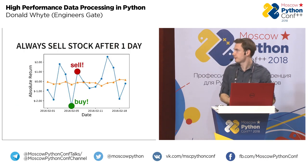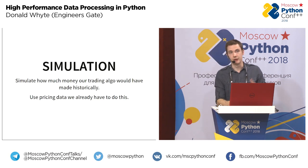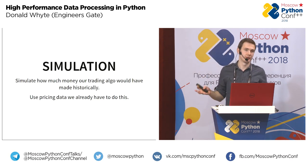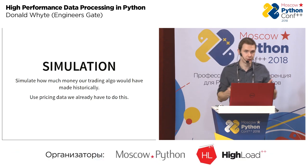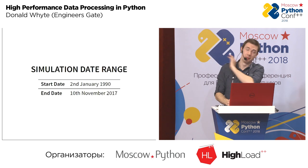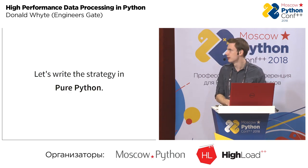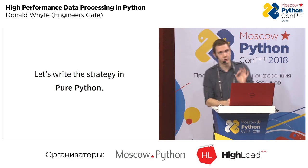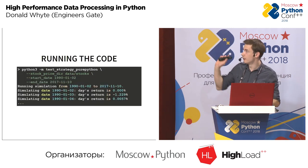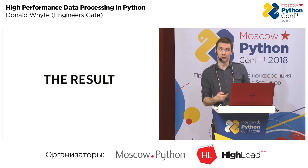So we're going to simulate how much money we would make historically by using this pricing data. We can simulate how well the strategy would do in the past to see if it would be very useful in the future. We're going to simulate from 1990 until 2017, which is where this pricing data ends. And we're going to initially write the strategy in pure Python. We run the simulation, and the result initially looks pretty good.